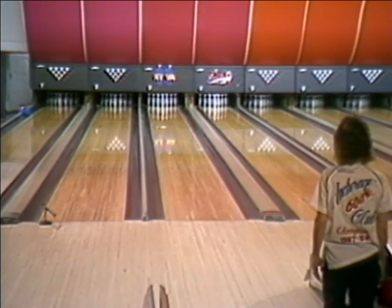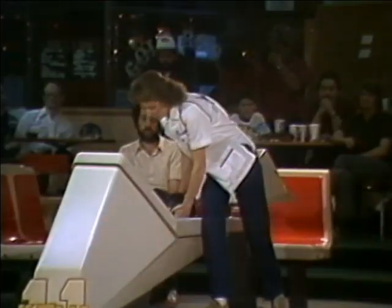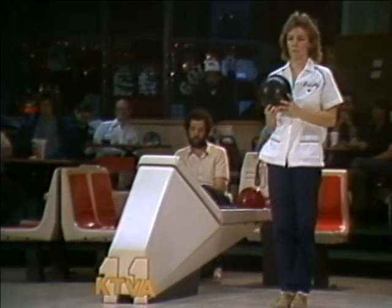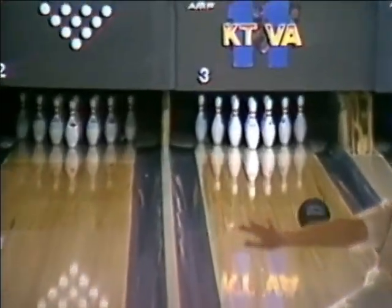See the back of her shirt, Anchor 600 Club. That's the local, statewide organization for the ladies. For all the ladies that shoot 600 or better. And anyone can join that club once they have a 600. Prestigious event for the ladies. Watch her go up in left lane, important shot, needs to strike.